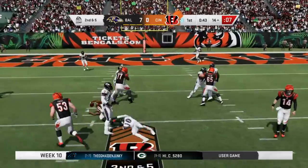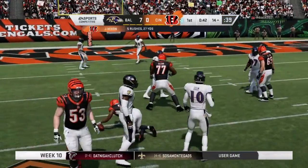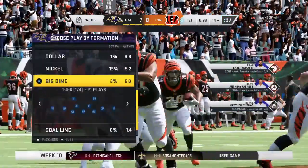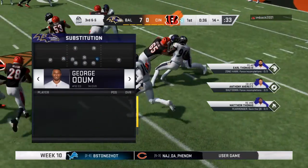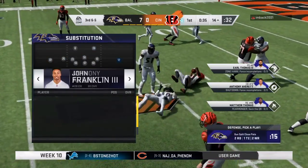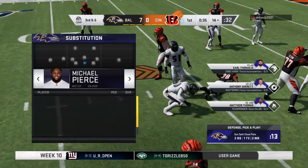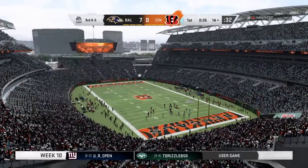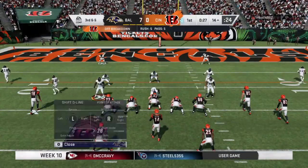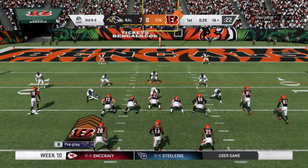Out of the shotgun, they run with Mixon, and he is met in his tracks behind the line of scrimmage. It'll go as a loss of a yard, and it'll set up third down. Now third down and 6. The Ravens bring out an extra defensive back here on third.